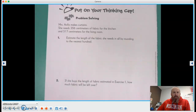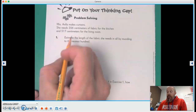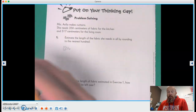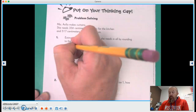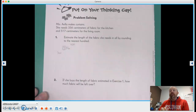Miss Avia makes curtains. She needs 356 centimeters of fabric for the kitchen and 517 centimeters for the living room. Estimate the length of the fabric she needs in all by rounding to the nearest 100. Okay, so 356. We're going to round. We look at the 3 because that's in our hundreds column. Now 300, that's one of our choices. 100 more than 300 would be 400. So these are the only two possible choices that we can estimate 356 to the nearest 100.